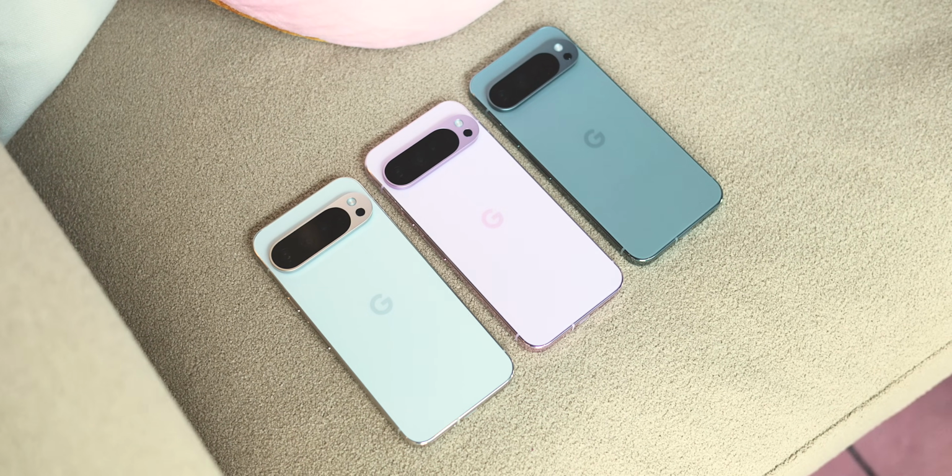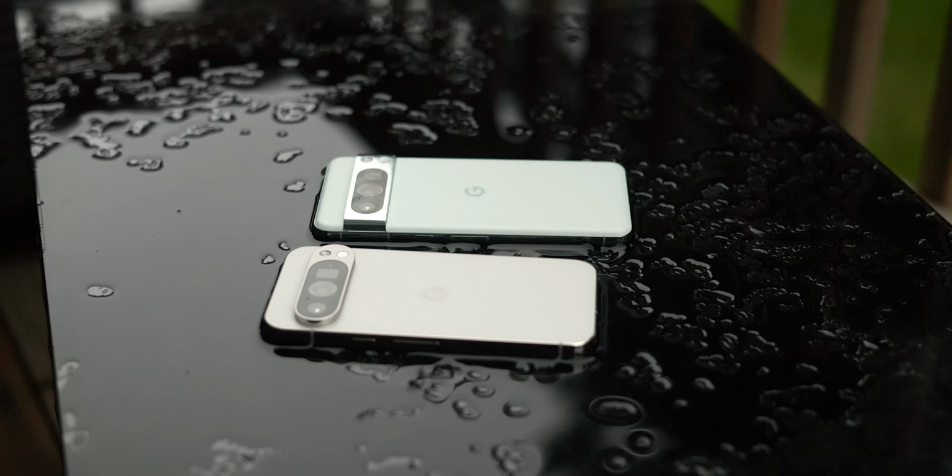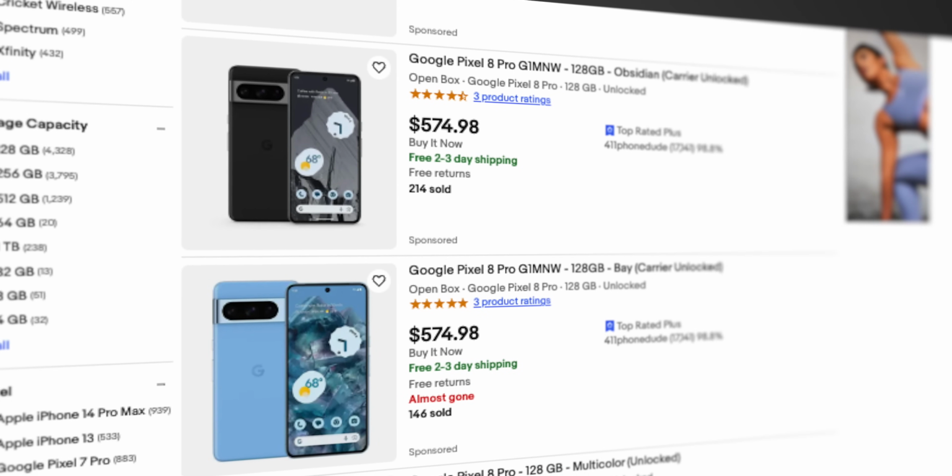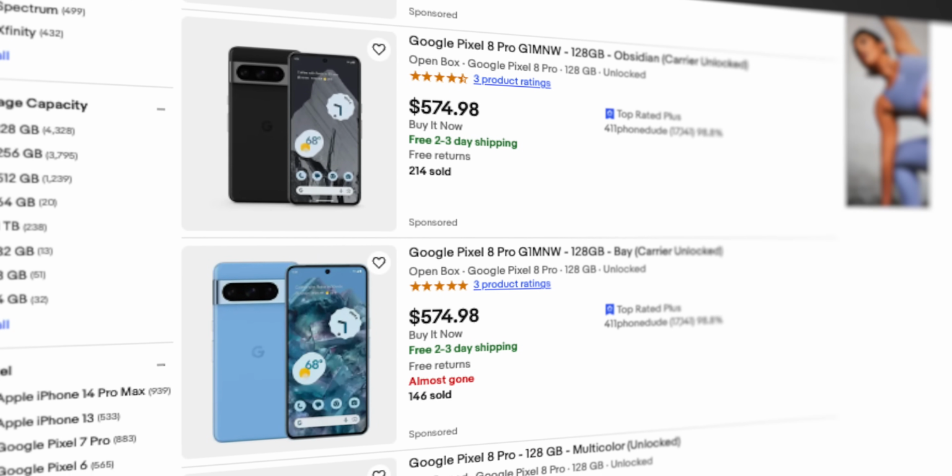Here at 9 to 5 Google, we have been spending a ton of time with the Pixel 9 Pro and 9 Pro XL, and yes, while we love trying out the latest from Google, last year's Pixel 8 Pro might still be a better option for some, especially since the price is starting to come down into the 500s on the used market, which almost puts it in budget territory.